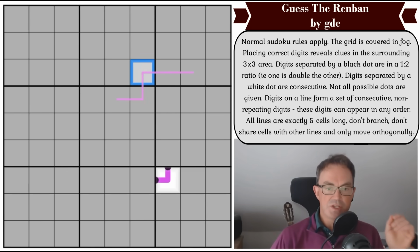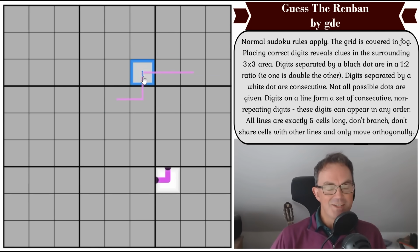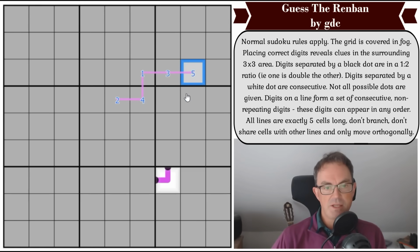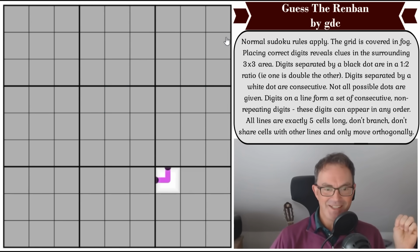I'm going to use small digits, because if I inadvertently put the correct digit into any of these cells, it'll reveal fog, and that's cheating. I'm not doing it. So imagine this cell was a 1. Then we would know that this line had to contain the digits 1, 2, 3, 4, and 5, because the digits on the line have to be consecutive with one another and not repeat. And they could go in any order. So we could do something like this, and that would be a possible line in this puzzle. Do have a go. The way to play is to click the link under the video as usual. But now I get to play.